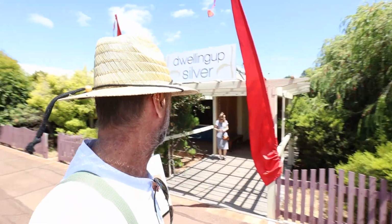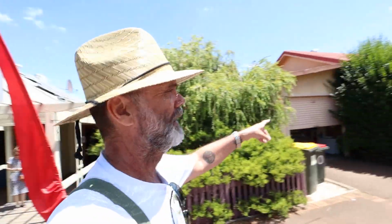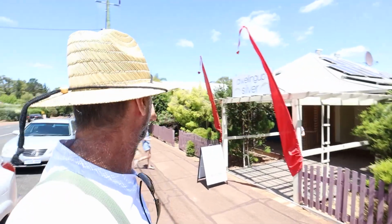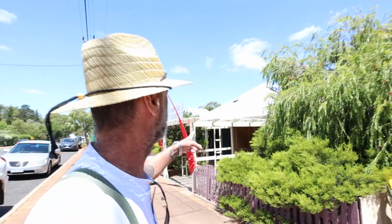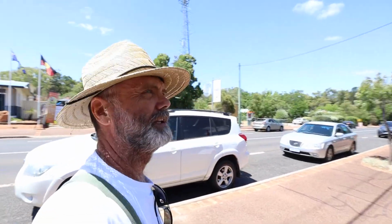Now, this is the Silver Gallery. We'll go in and have a look in a minute. This used to be the old bakery. The Crossroads where we just were was the old post office. And then there's the other art gallery here, which I'll go in and show you. Now, there was a big fire here in 1961, and these were the only 3 buildings that survived. And so yeah, these are the original buildings of Dwellingup.